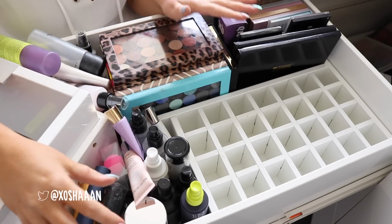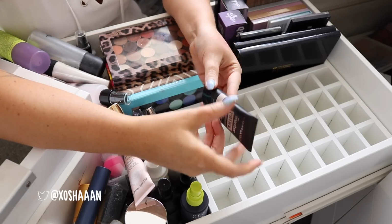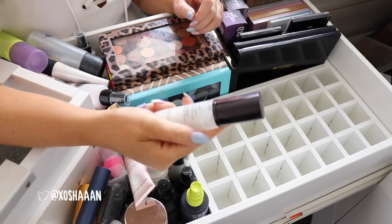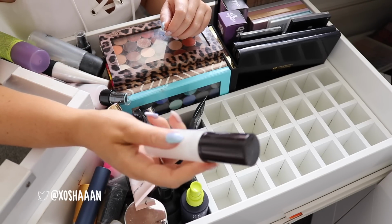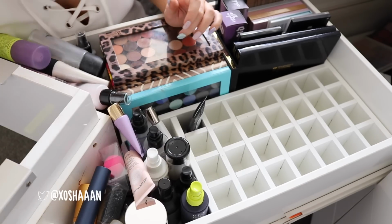Okay, let's start there, and then we can move on to this section next. So I've got my Master Prime Blur and Illuminate, definitely keeping that. This Hourglass Mineral Veil Primer, I don't know, I liked it when I used it, but I feel like I can part with this quite comfortably.